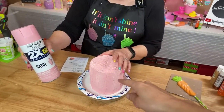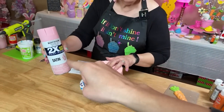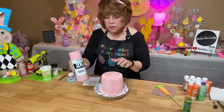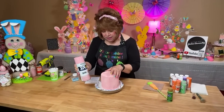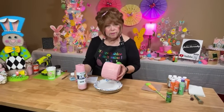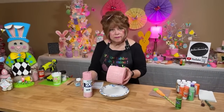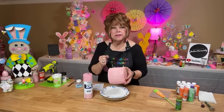So did you just use the DAP on there? Yes. You use DAP, let it dry, and then hit it with the spray paint? Yes, and you can watch that video. I made a Valentine cake and it turned out really cute. I remember in past videos you would mix paint with the DAP to give it a tint. That's for the cupcakes.